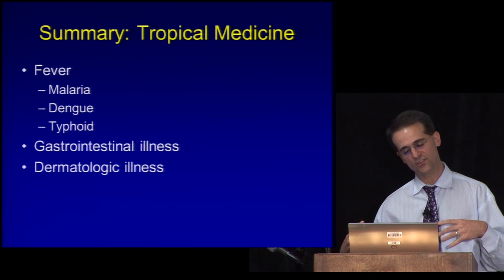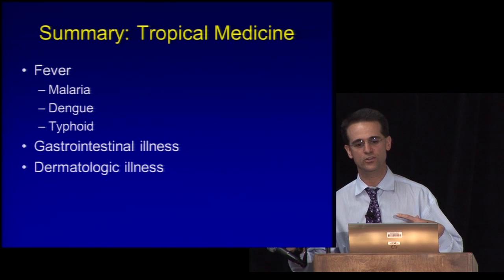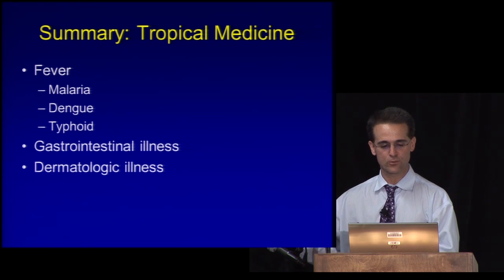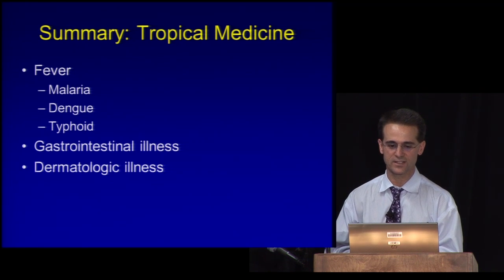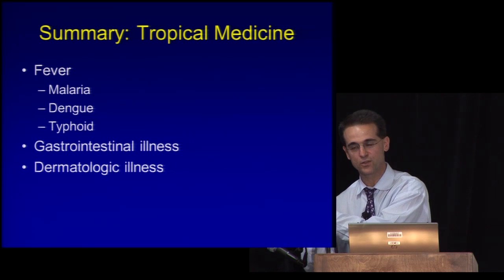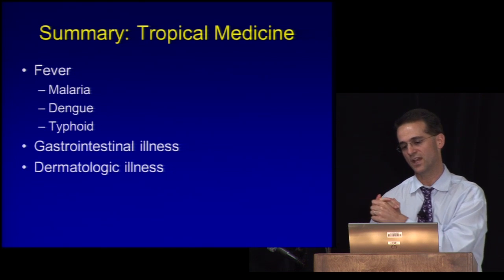And then tropical medicine, which is more the ill-returned traveler. Fever is the most common syndrome we see, and the big three things we think about with fever are malaria, dengue, and typhoid, the most important of which is malaria, because remember, malaria, you can go from well to dead in a couple of days.